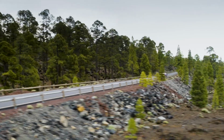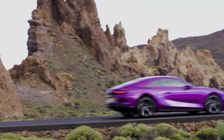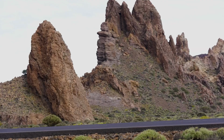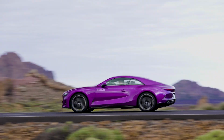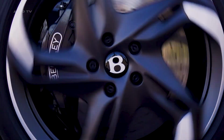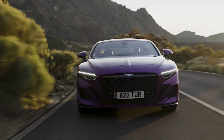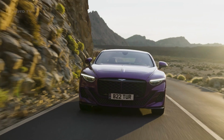The Batur's development journey has been rigorous, ensuring it meets Bentley's high standards of performance and durability. From high-speed tests to exposure to extreme conditions, the Batur has been put through its paces. The dedication to craftsmanship is further highlighted by the fact that each of the 18 customer cars will take around 4 months to handcraft.